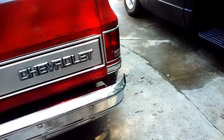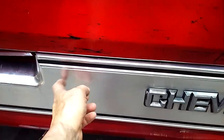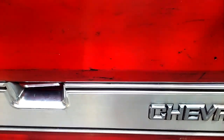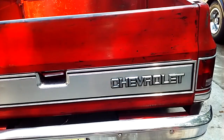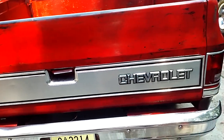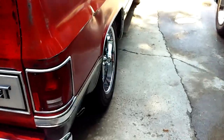And as I said, got new dual exhaust, and I bought this from my friend that I work with, and talked him out of this. I don't think he really wanted to sell it, but the one on it wasn't as good as this one. And I was real happy to get this. He's a really good guy.